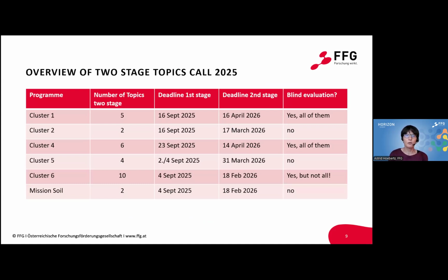So I'm assuming most of you are applying to some of these. Cluster 1, health, for example, the first line has 5 two-stage topics, deadline first stage September, deadline second stage April, and then in the last column you see if they're blind evaluation or not. For example, for health, all of them are. In cluster 2, culture, creativity, none of them are blind evaluation, and so on.